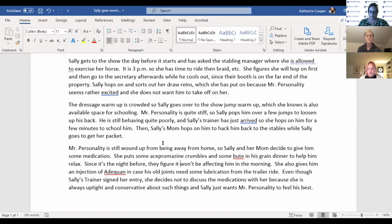So Sally goes over to the dressage warm-up area. It's kind of crowded. So she's like, well, I'll go to the show jump warm-up area instead. There are fewer horses over there. And she has been told that both those spaces are okay for schooling. Mr. Personality is a little stiff, so Sally decides to pop him over a few jumps to loosen up his back, since she's been told she can ride over there.